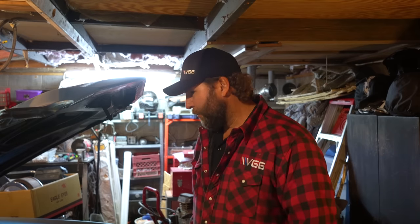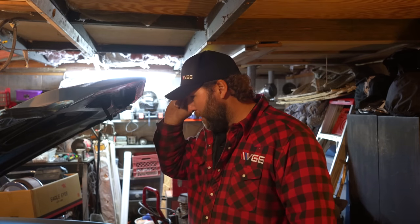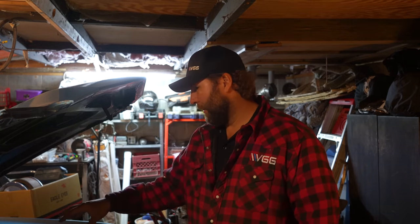Probably gonna have to put a wrench on her down there before we jam the starter through the flex plate. We'll make that a plan. But we'll pin that up for now. We'll come back to this in a minute.